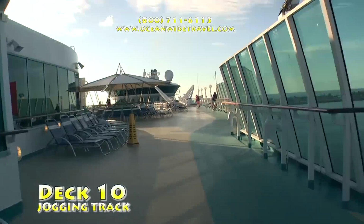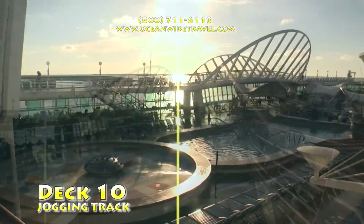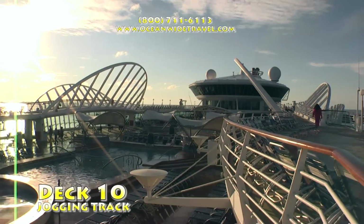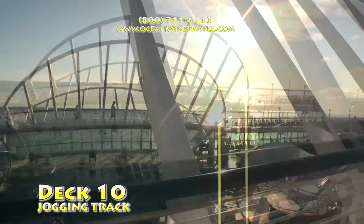Now, if you're curious which island the ship is approaching, it's Coco Cay. And if this is your first time visiting this island, you're going to have plenty of fun beach and water activities to choose from. You can go parasailing, snorkeling, kayaking, plus a whole lot more. There's plenty to do here.